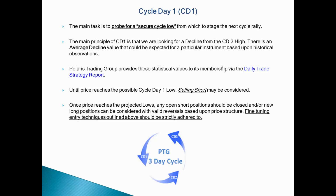All right, so on cycle day one, we'll get a little bit more specific. The main task of cycle day one, and keep in mind it was originally called a buy day, but it's actually a day where we see many times more selling occurring than buying. But the premise, and the main task, is for these big institutional players to push price down as far as they possibly can. They're probing for a new cycle low from which to buy up all those contracts or shares of stock for the next cycle swing back up.